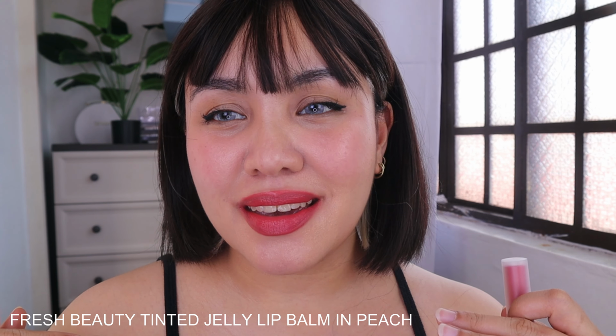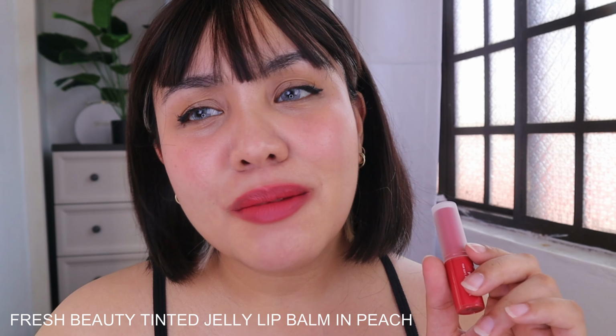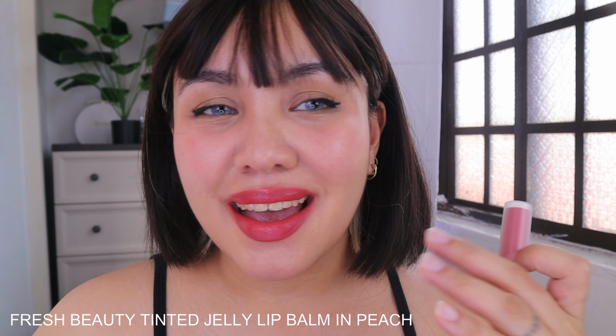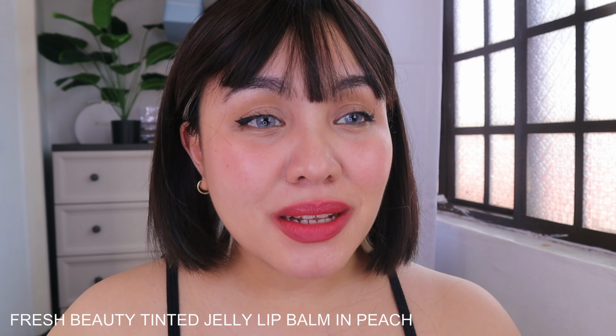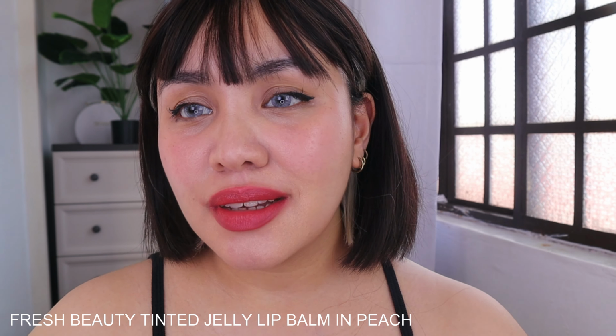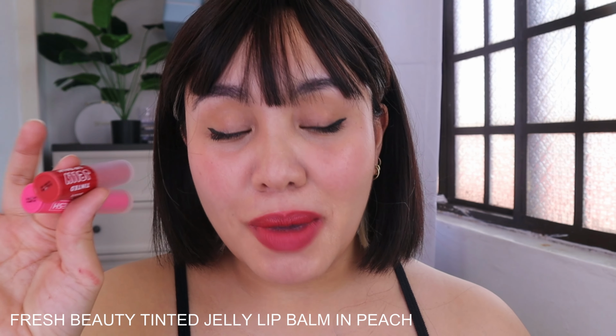Para siyang mauvey pink, like deep mauvey pink. Si strawberry parang cutie patootie pa. Ito biglang parang boom, naging parang lipstick. Oo, pero it's a lip care. Pero yung pigment niya is parang lipstick na, and it's buildable. If I run it over again, ayun o, parang nag-lipstick na. Diba? Nakakaloka. Ito yung two shades na meron ako.